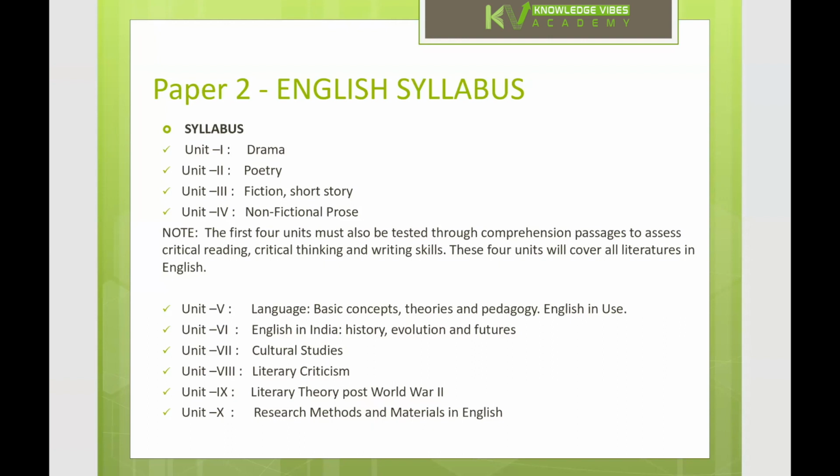Then literary criticism. You might know this right from Aristotle, Sidney, Coleridge, Wordsworth, Keats, Shelley, then T.S. Eliot, everybody, Ruskin. So all critics we will read, the history of criticism we will read, and literary theory post World War II, that is modern literary theories, deconstruction, people like Derrida, all that the modern critics we will see. Then research methods and materials, the last unit, the 10th unit, is research methods and materials in English.